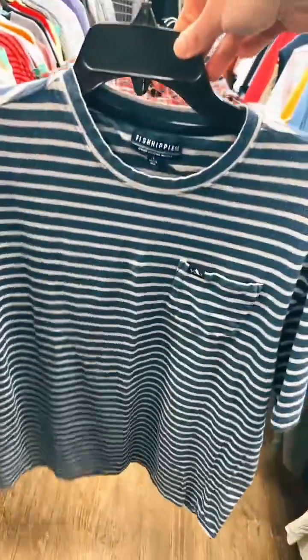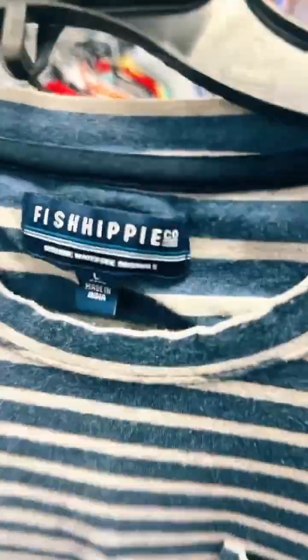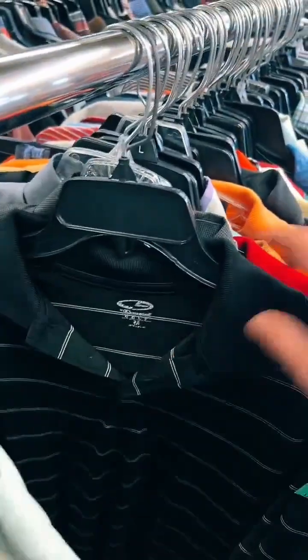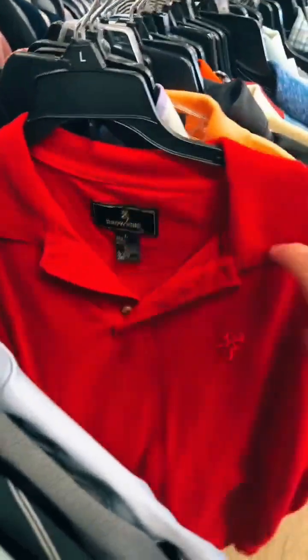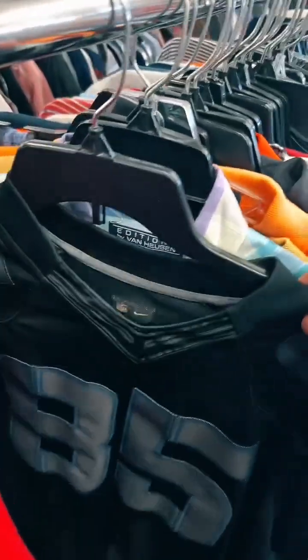Here's a Fish Hippie shirt. I already picked up one of these. Same pattern, but the other one was a hoodie. This is just a t-shirt, so I'm going to go ahead and pass on this. Good brand to look for though, Fish Hippie. If you don't know Fish Hippie, that's a local North Carolina brand. Kind of like a fishing apparel. There's Browning. I've sold some of this stuff before. It doesn't have a ton of value, but it has the pad here for hunting.